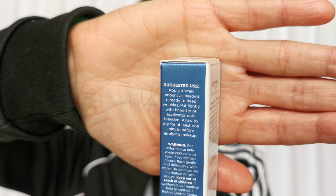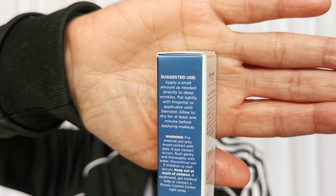Does it work? Without further ado, let's find out. First, let's see how we're supposed to use it. The instructions say, suggested use: apply a small amount as needed directly to deep wrinkles. Pat lightly with fingertips or applicator until blended. Allow to dry for at least 1 minute before applying makeup.